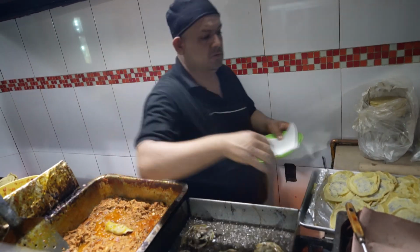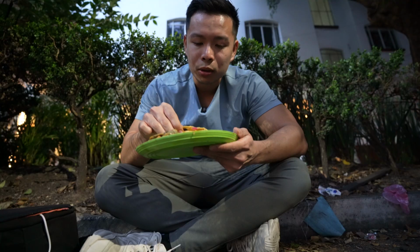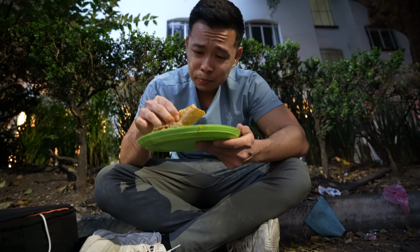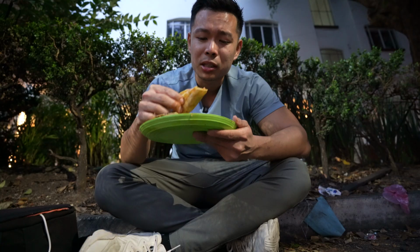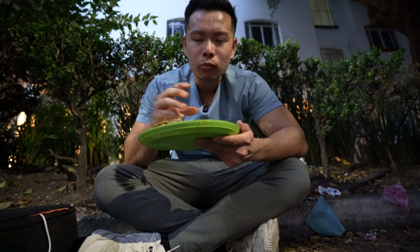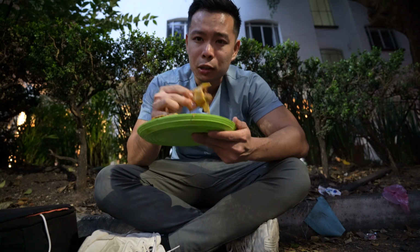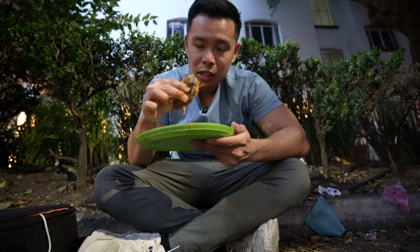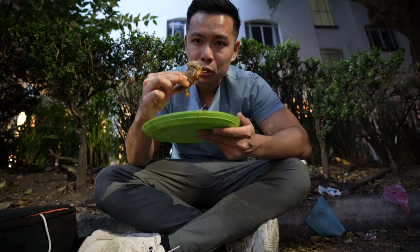You get nice pieces of onions on here, some radish that just pops in your mouth with all that herbs and flavor. But I definitely prefer the crunchy taco. Those were crazy. It's super fried on the outside with the beans. This one's just one texture throughout. Just really chewy. Your teeth just carve through it. Super soft and tender. Then the crunchiness of the fried tortilla, you can really taste the difference on the meat and then on the tortilla.